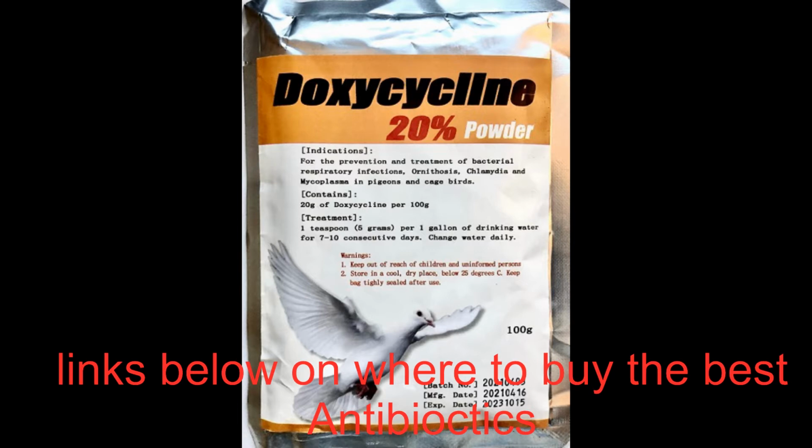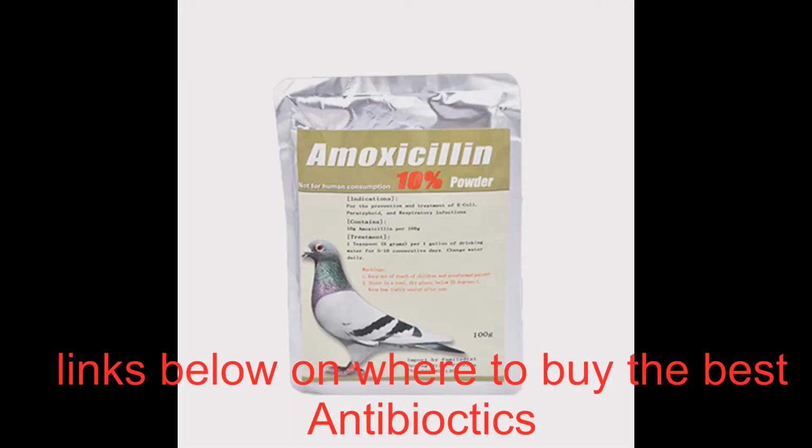Enrofloxacin, a fluoroquinolone antibiotic called Baytril that works against Mycoplasma and Chlamydia. Given in water. Gastrointestinal infections. Diarrhea and intestinal upset are common in pigeons. This can lead to dehydration, malnutrition, and poor racing performance.